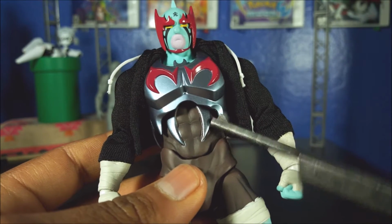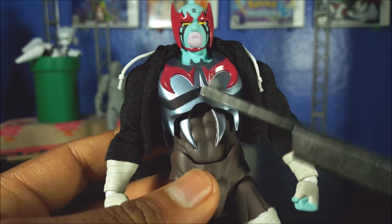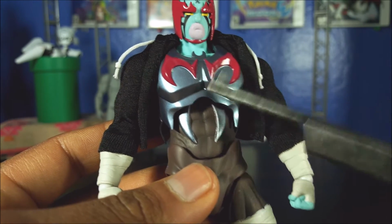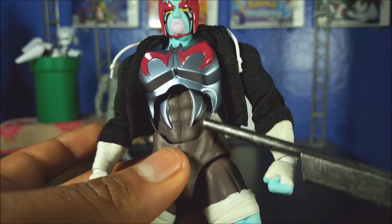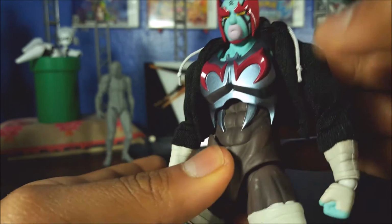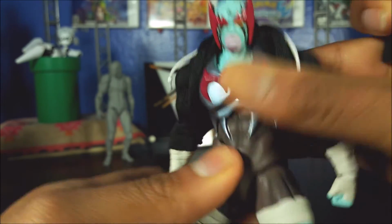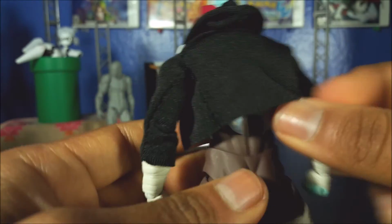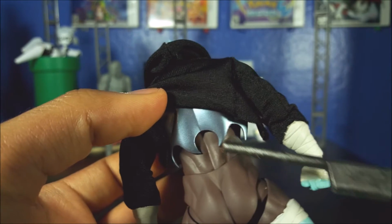These little fangs are actually supposed to be part of his upper chest, because if these spikes were part of this chest piece, it would impede on his articulation. He probably wouldn't be able to do an ab crunch, but because they're not a part of it, they're part of his abdomen, he does have an upper ab crunch. However, they couldn't do the same on the back.